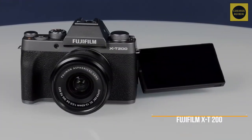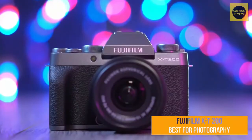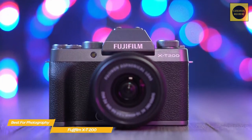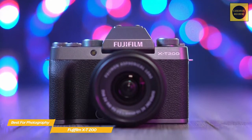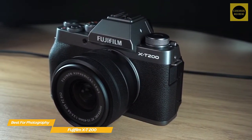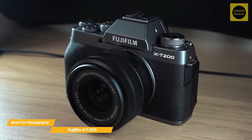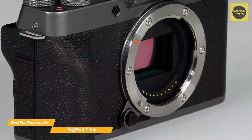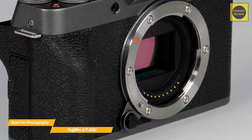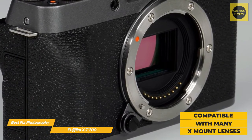Next up, the Fujifilm X-T200, our pick for best budget camera for photography. The Fujifilm X-T200 is a small, entry-level mirrorless camera that's ideal for casual photographers who are interested in vlogging, family photography, or just shooting for pleasure. The X-T200 is a fun-to-use, entry-level mirrorless camera for people who prefer the flexibility of interchangeable lenses over cameras with fixed lenses. While the X-T200 supports interchangeable lenses, it doesn't come with a lens kit like the Canon EOS M50 Mark II and Sony A6000, but it is compatible with many X-mount lenses.